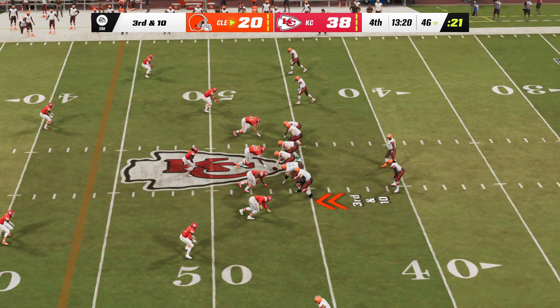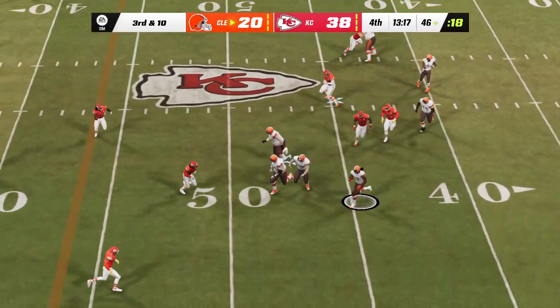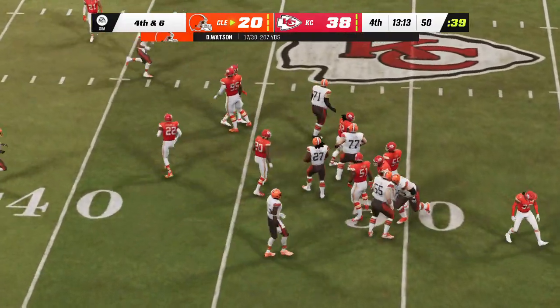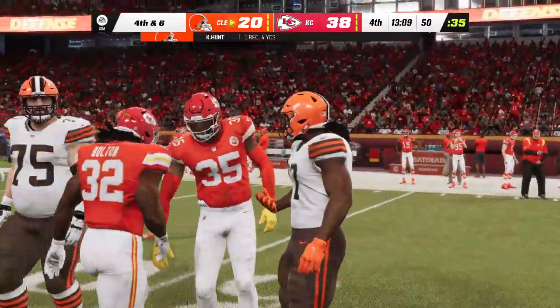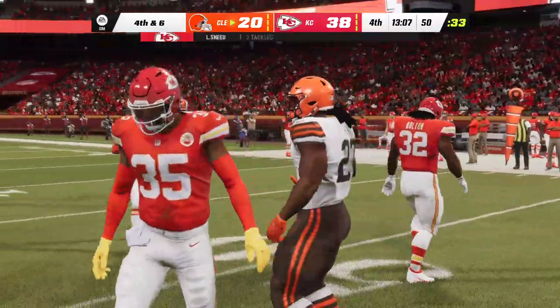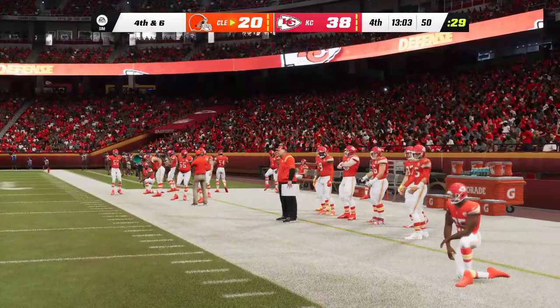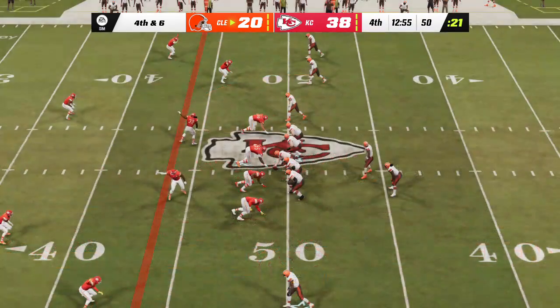So back-to-back incompletions, and that has them staring at a 3rd and 10. Here's Watson. They'll go screen here to Hunt. And they'll bring him down right at midfield, and he is well short of the first down. He did his best to just get 4 out of that, but not enough. And now 4th down. Good reactions there defensively. That screen was a little slow in developing, and they shut that one down with little gain.